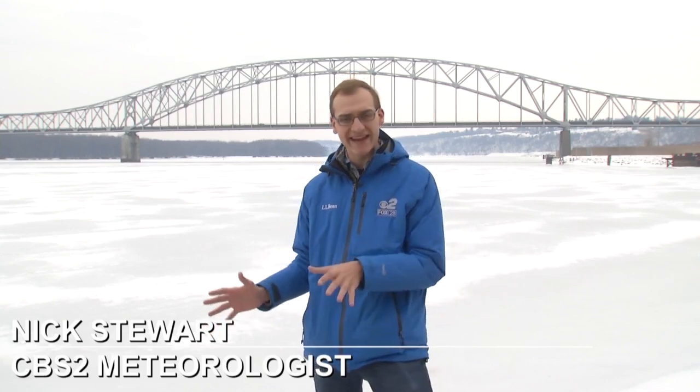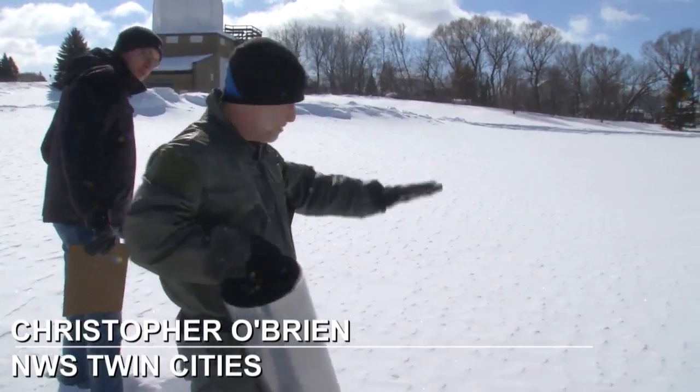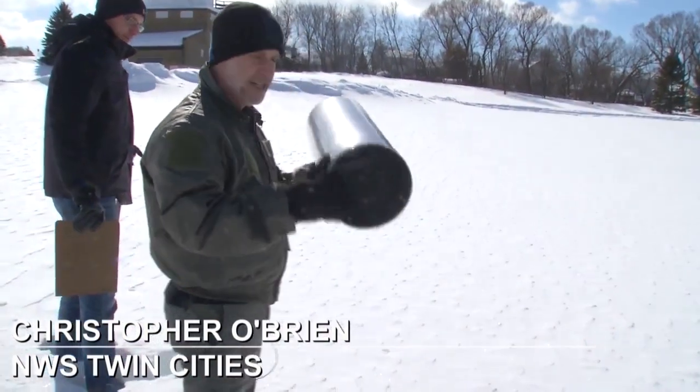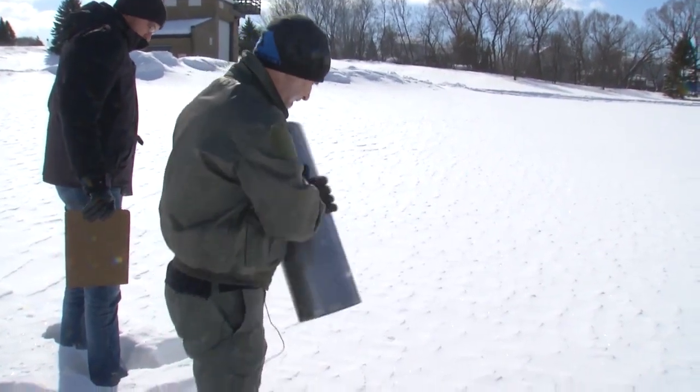The river flood forecast models are really only as good as all the data that goes into them. And to make sure you get a complete picture of all this snow that's on the ground, you really do need a combination of low-tech measurement and high-tech observation. So we found a spot that's representative of the snow cover in the yard, and we're going to take the 8-inch bucket, put it through, and get a snow core.